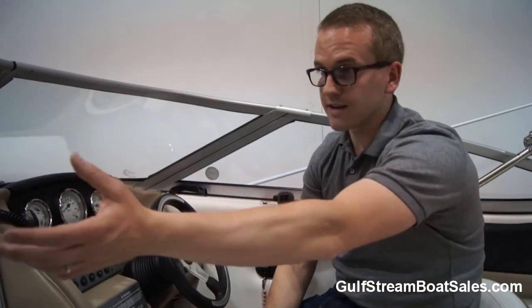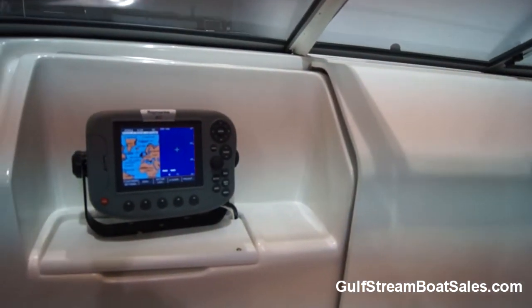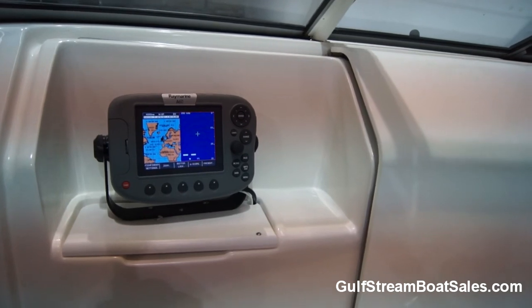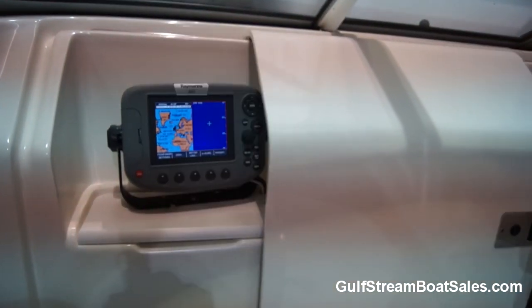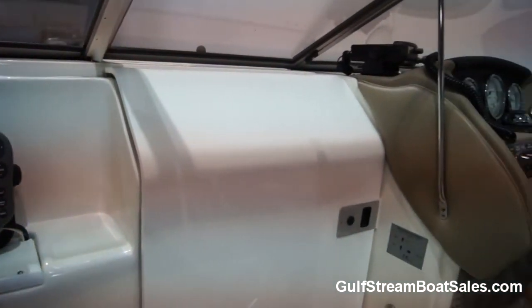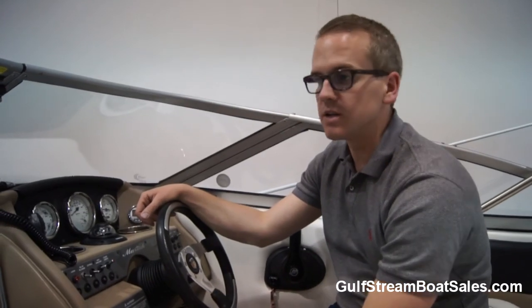It's that screen on the Raymarine. It's quite a big screen, so it's fairly readable from the helm position. You just have to make sure you keep the cabin door closed, because when the cabin door opens, it's going to cover that up. But like I said, it's about as good a place as you can find to install something like that on this boat.